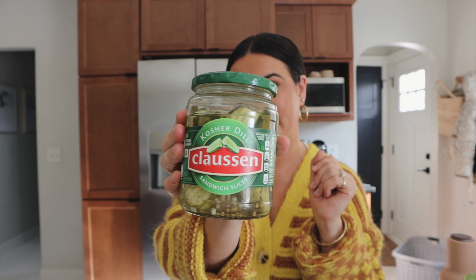This is the bread I'm gonna use today. It's probably not what I would normally choose, but it's just what we had, so we're gonna make it work. It'll be totally fine. And then to top them, I'm going to use these pickles, which are super good. You find them in the refrigerator aisle.